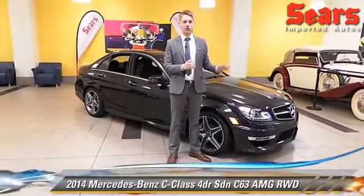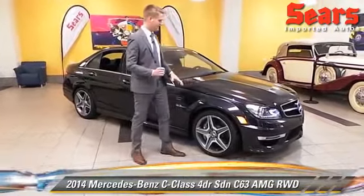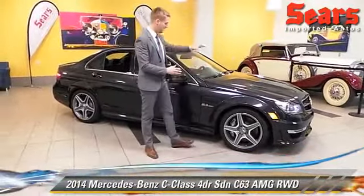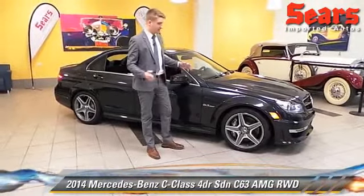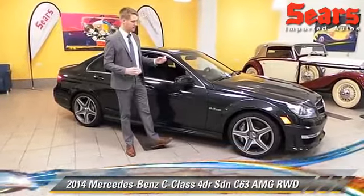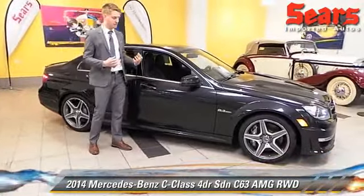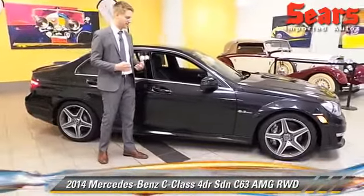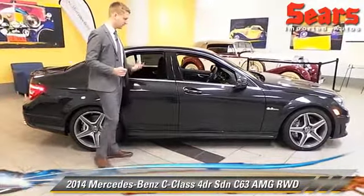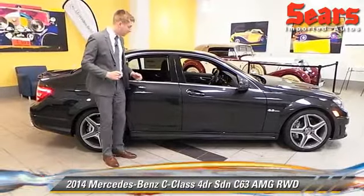Today we're going to talk about this 2014 C63 AMG behind me. It's got a lot of power to it. Of course, you can see how built up everything is in this engine compartment here. It's a 6.3 liter V8 engine. It's naturally aspirated, so no turbocharging at all. It really produces what we all here at the dealership think is the best sound that an AMG makes, which is really cool. We're actually going to demonstrate that at the end of the video here.